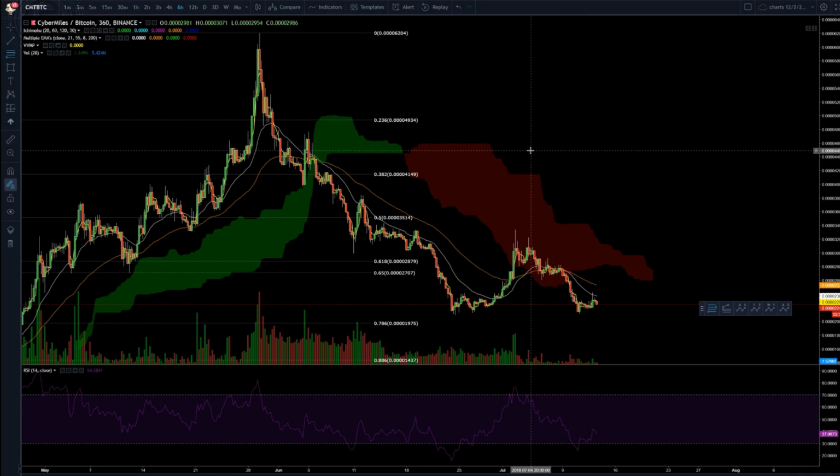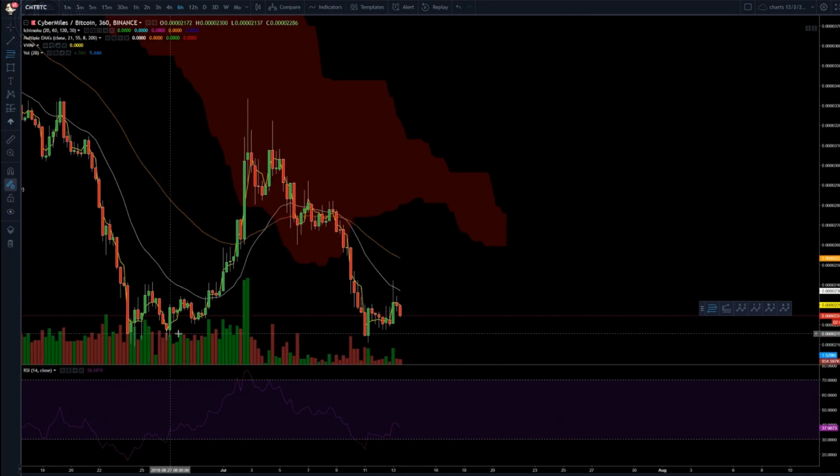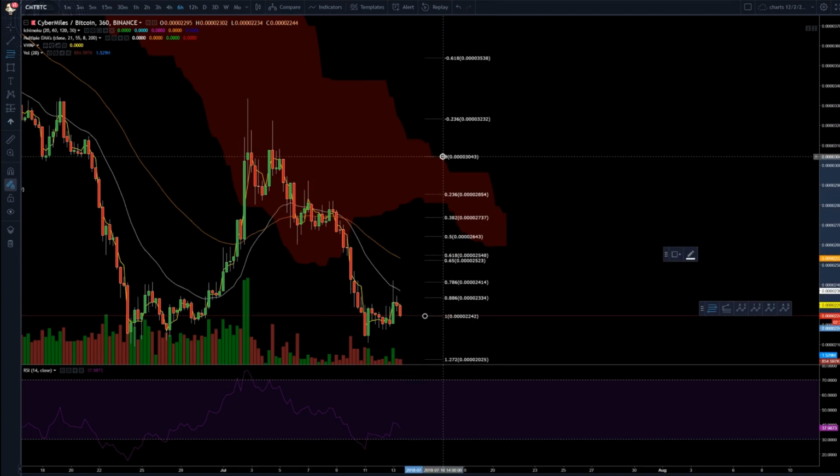CMT. All right, so CMT is pretty interesting here, because it did make pretty much a double bottom here. However, it's showing some bullish RSI divergence here. Yes, you can see the price is the same low. However, the RSI is stronger here. So that tells me that we might see a bull run from CMT, which would get you to, I mean, you would aim for the highs, right?